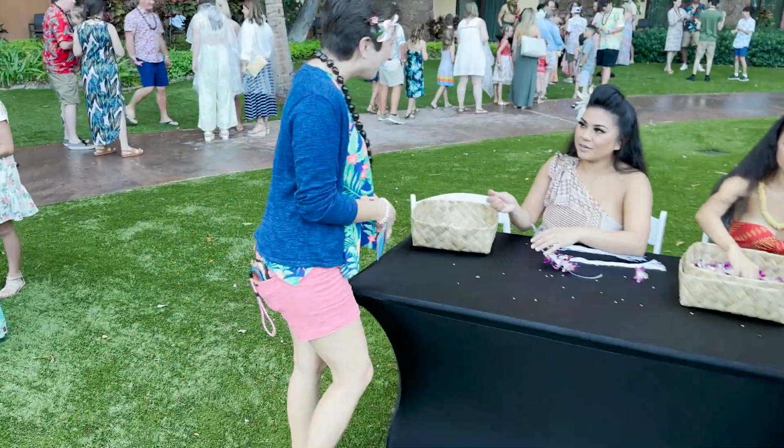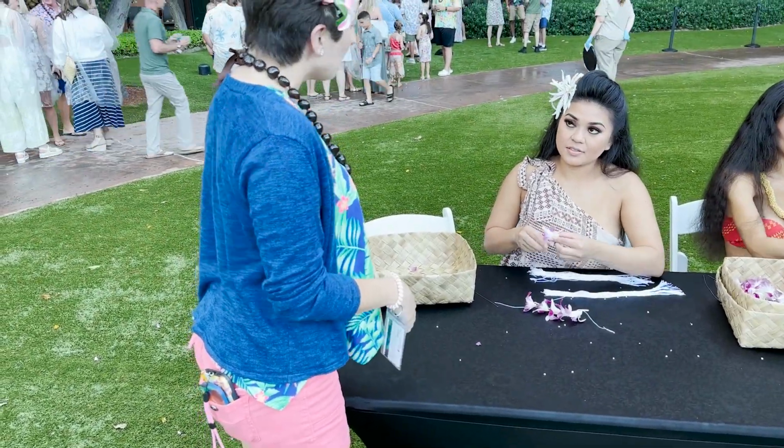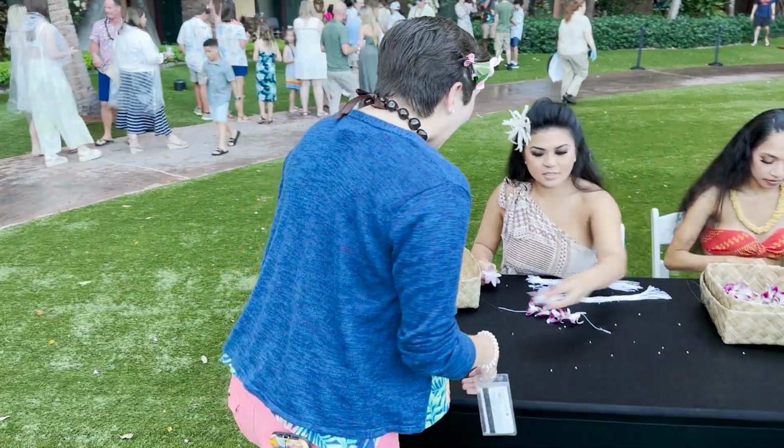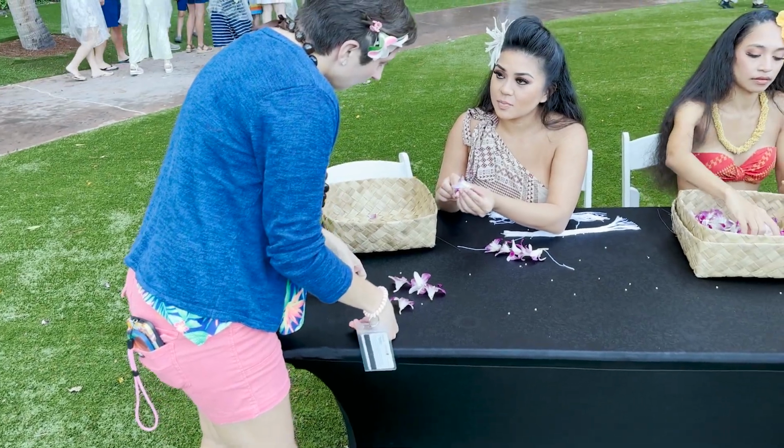All right, Chelsea wanted to do the lei making. Would you like to make a bracelet, or would you like one that was made by one of us? Oh, can I try making it? Oh, so they give you the option. You can make it, or they will make it for you. That's pretty cool. They're going to teach Chelsea how to do it here.